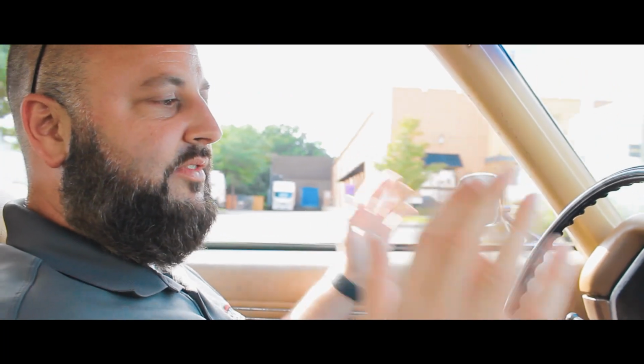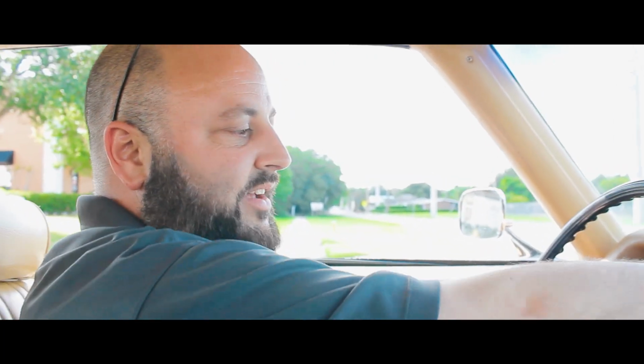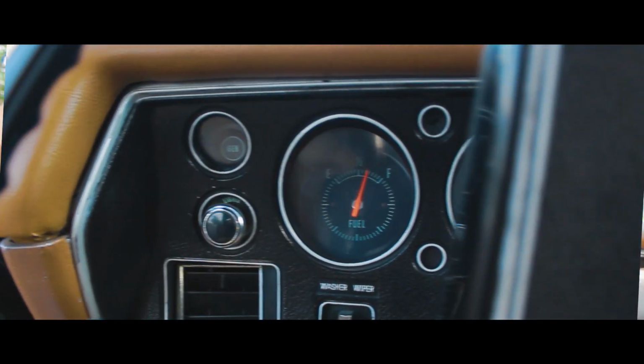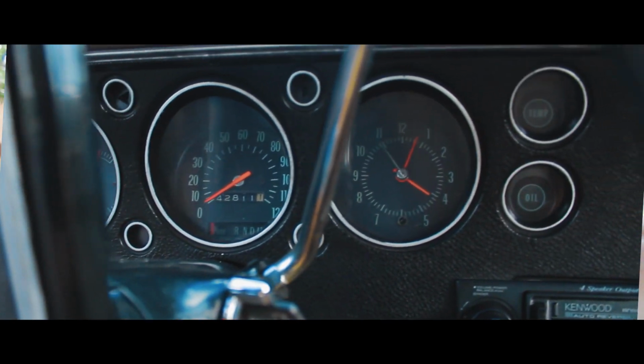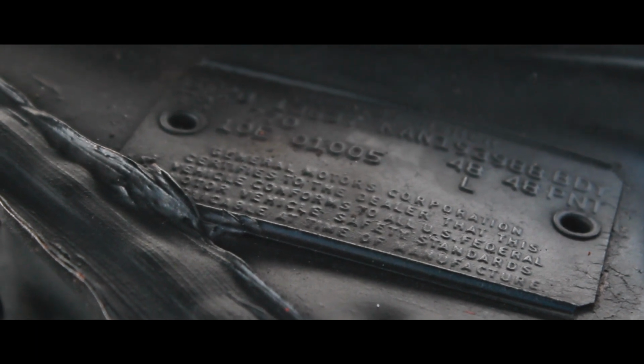As we get out and drive, just look how beautifully it drives. It's got great power steering, but this car almost drives itself. The clock's still working. It's got the indicator right here on the dash. It's got the fuel gauge, no tach. It does have a cowl induction hood, and it's in the correct color code 4848, which, when we get outside, we'll show you more about: color code 48 for the body and 48 for the roof as well.